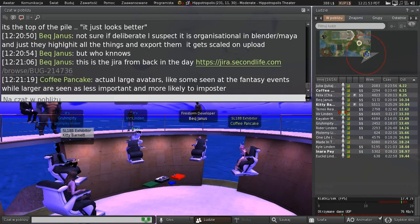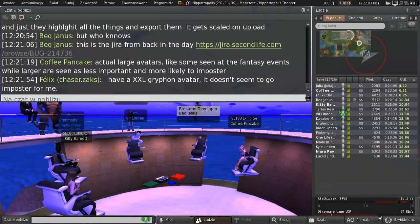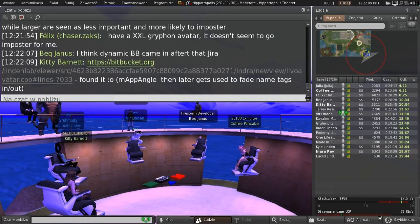Okay, thanks, Beck. Maybe that's a place where we're not using the dynamic bounding box. I know you guys weren't too keen on the dynamic bounding box because it does add some cost to keeping it up to date, but I don't really know another good solution. We can't go and just correct all of the prim parameters. And in any case, it does change dynamically based on what animations you're playing, and things like that.